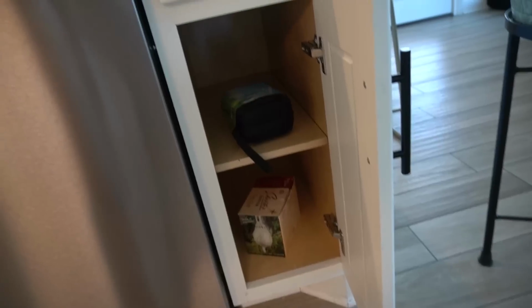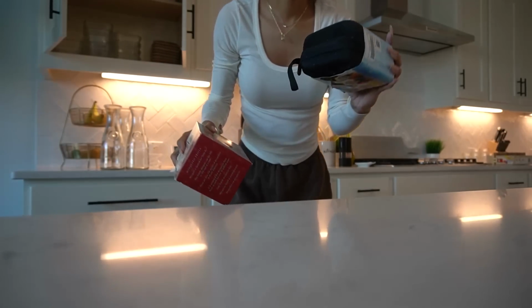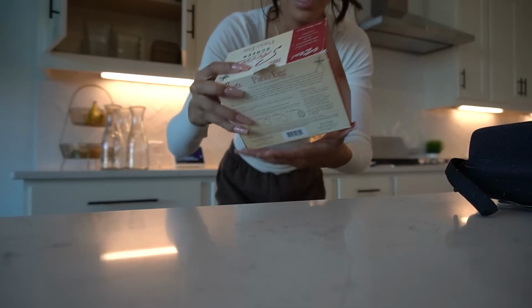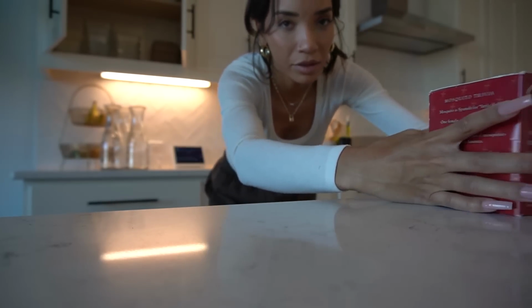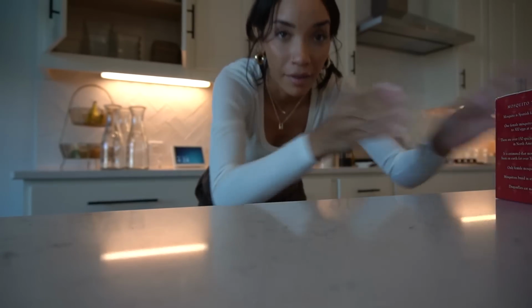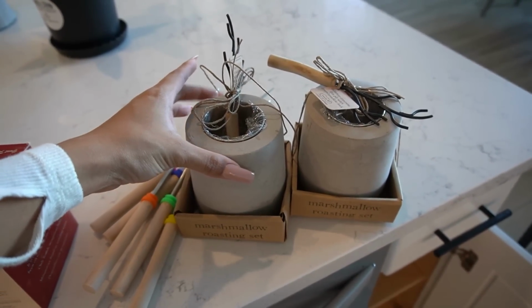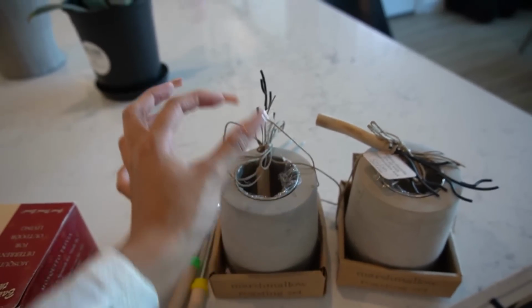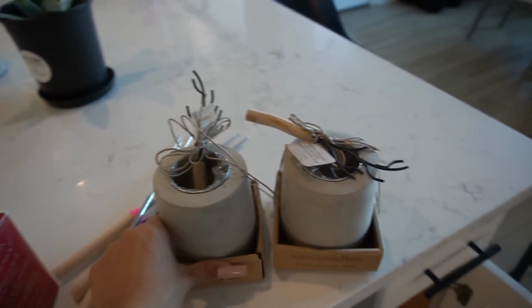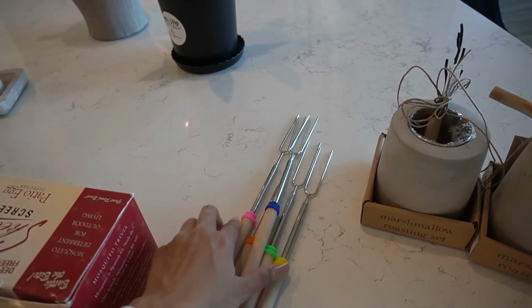Well, what about this one? There's some space in here that I can maybe use. All that was in that cabinet was this underwater outdoor camera, a kids camera that Ziya got for her birthday, and then this mosquito repellent patio egg candle thingy. So these are two outdoor items. And then I also have these things that came out of the pantry. These two smaller marshmallow roasters. You put the alcohol in there and it lights a fire, and then these are cute little roaster stick things. But I also have my bigger tabletop fire pit with these sticks for more people.